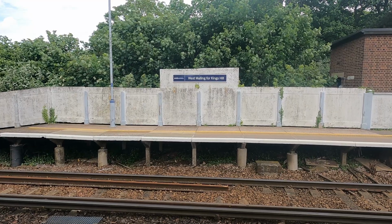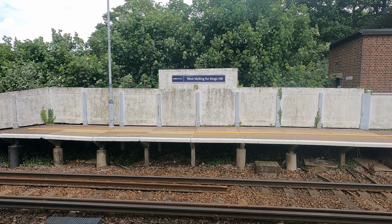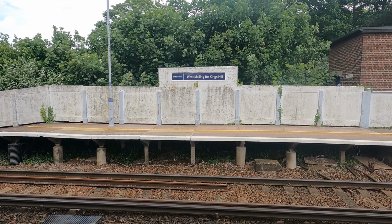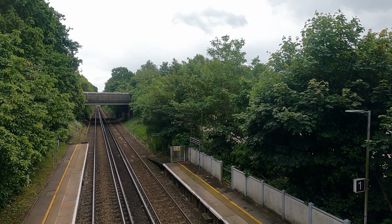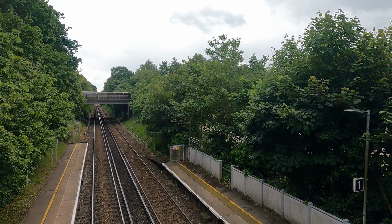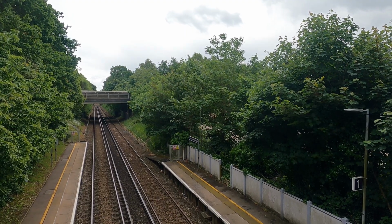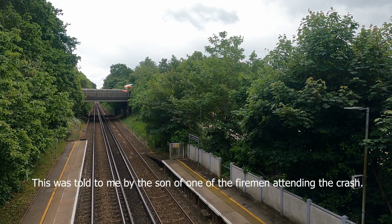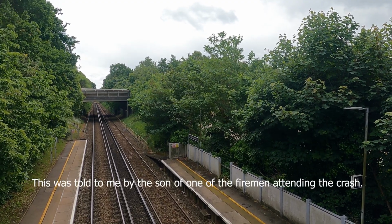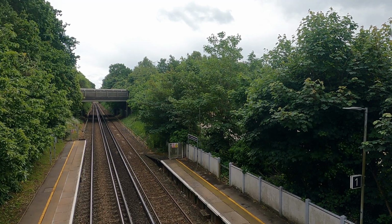For those that are into railways, you might notice the concrete of the Southern region or the Southern Railway. Again, that points to the history of this station. At the far end of the station platform, but basically between that railway bridge and the concrete bridge for the Malling bypass, a bomber crashed during the Second World War. I'll hopefully cover that in more detail at a later stage.